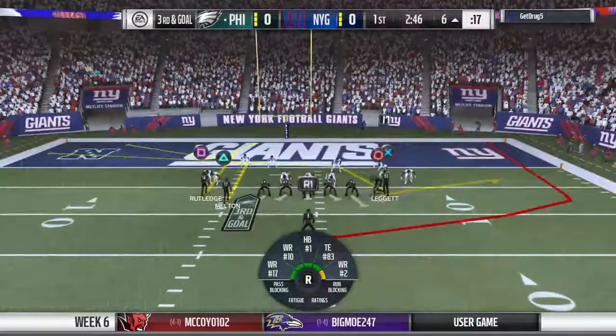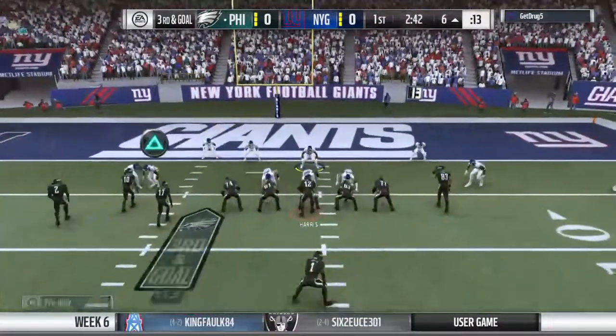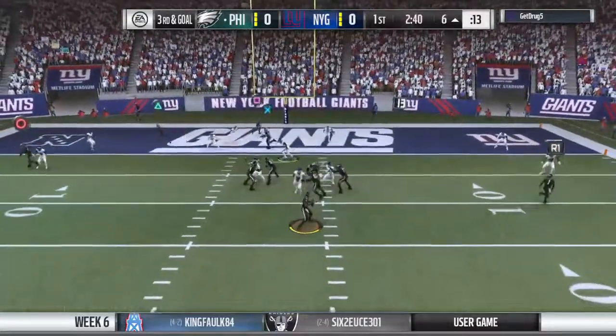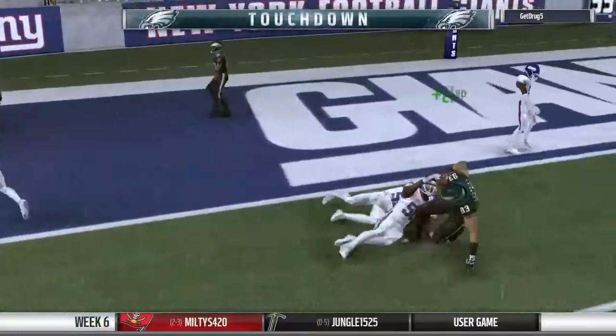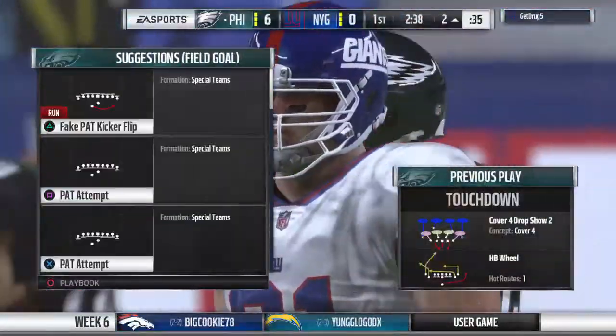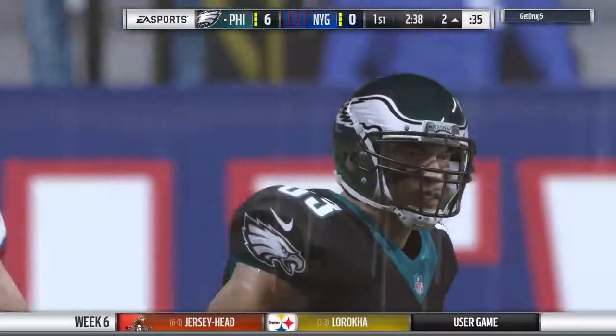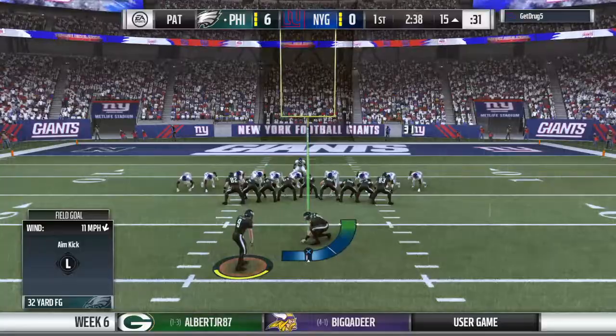They'll send a receiver in motion left. They'll look to throw on third and goal. And he'll take it into the end zone for an Eagles touchdown. Their big tight end, his second touchdown on the season. And the Eagles have taken the early lead.